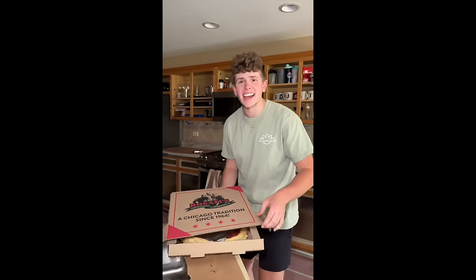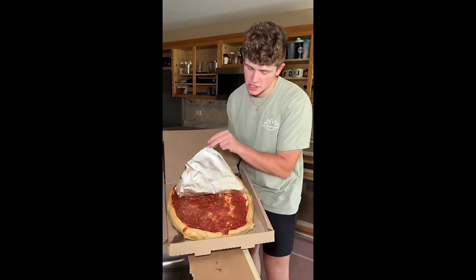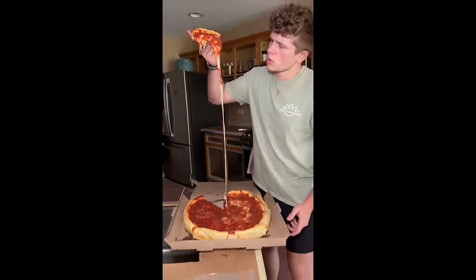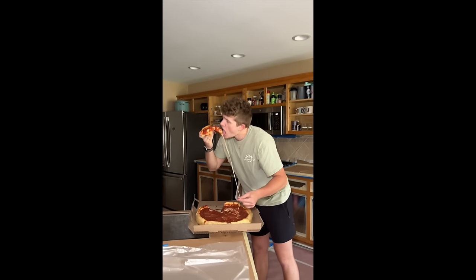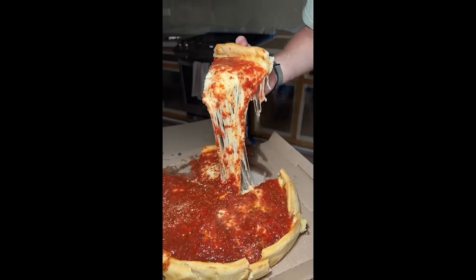Pull. Oh my gosh. We have Rosati's Deep Dish Pizza Cheese Pull. A layer of protection, that's important. Whew, that's juicy. Show us some magic. Ooh, okay. Oh my gosh. Goodness gracious. Started off good.